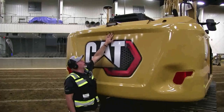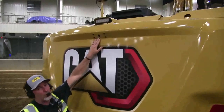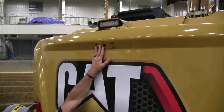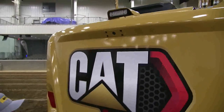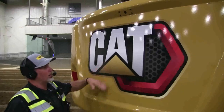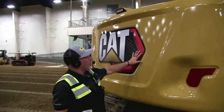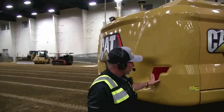And then we also have our rear-view camera that's on here. This would be the standard rear-view camera on the counterweight here. Again, nicely tucked back inside there. Won't have a possibility of knocking that off with a tree or anything else. We're going to come around to this side of the machine.